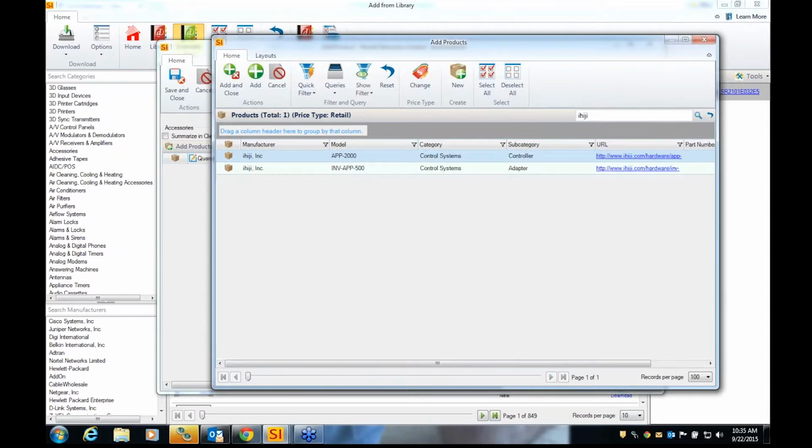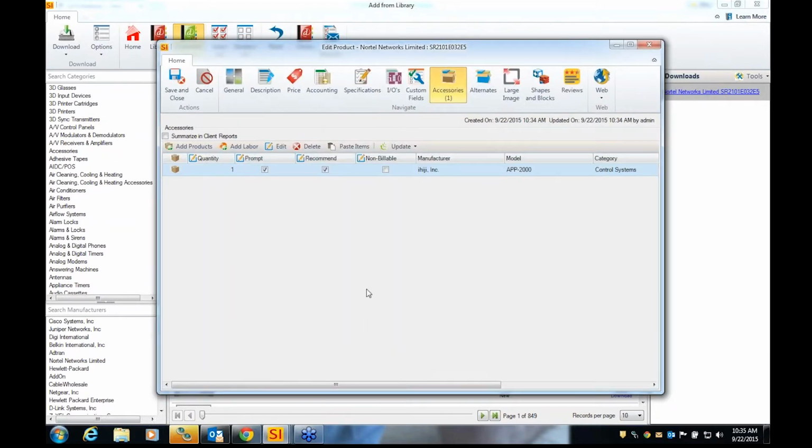And since I've already added Ihiji in my catalog, their information will be right there. So let's go with the APP 2000. Double click it. Now this is going to be part of an accessory as this product moving forward. So you can do a number of things.